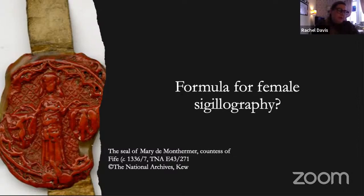The seal of Mary de Monthimer, Countess of Fife, for instance, shown here, shows a reverse of the pattern promoted by historians of chivalric display. Her seal is particularly useful in disputing this proposed formula, as she was the Countess of Fife, the premier earldom of Scotland, but also a member of the English nobility and a descendant of the King of England.